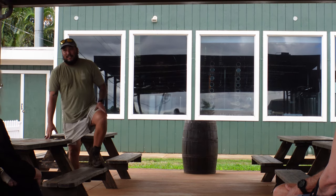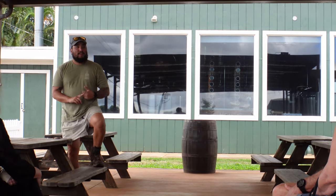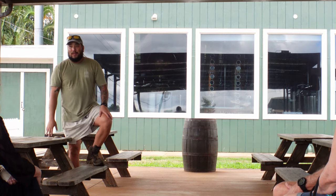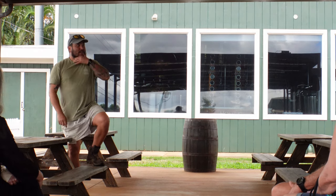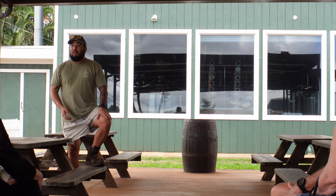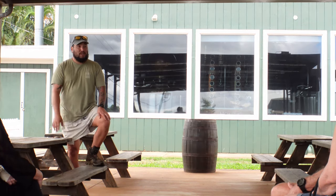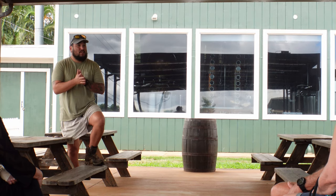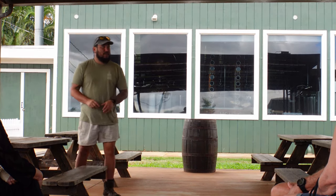First thing to come out as a liquid is going to be called foreshots. Very high in methanol, so it's not good for you to drink, you'll go blind, but great for sanitation. So you see us in our tasting room spraying a spray bottle that smells like our rum, and we clean our surfaces with it. That's all going to be foreshots coming out of the still here. Hand sanitizer is a little bit different, but it's fantastic for surface cleaner.